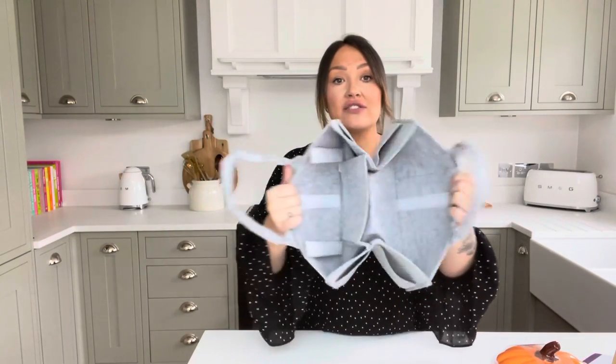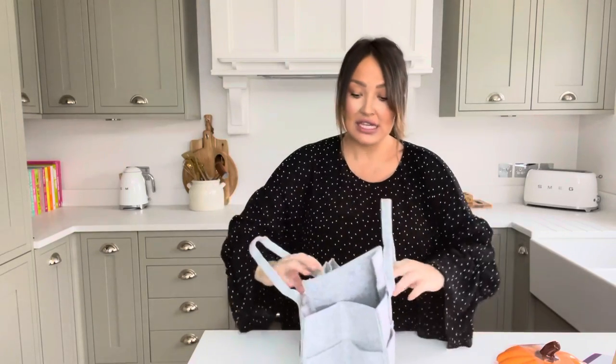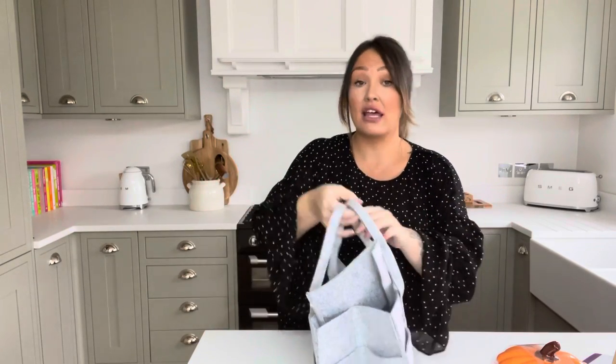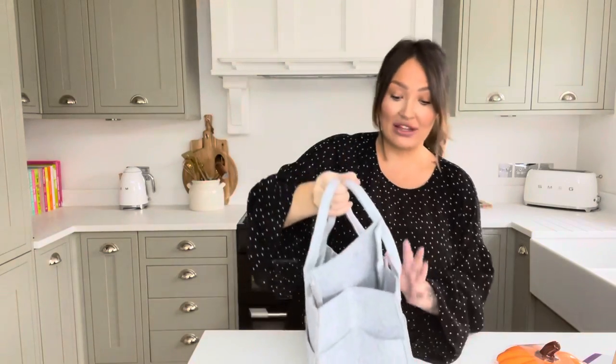Now what I've got this for is, I'm not going to use it for nappies and stuff. You can put the little velvet bits inside to make different size compartments. The reason I got this, and it's got pockets on the sides, is I think she had hers for nappies and wipes and stuff in each of the rooms for when baby was there to make it really nice and easy. They're very, very nice.